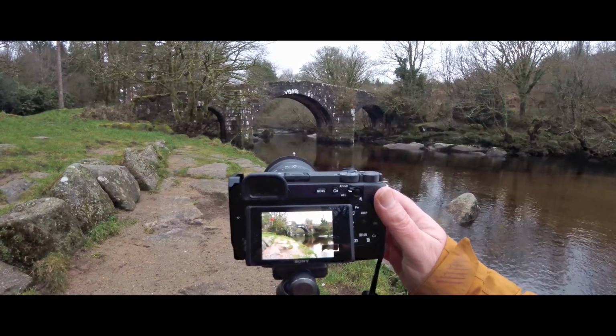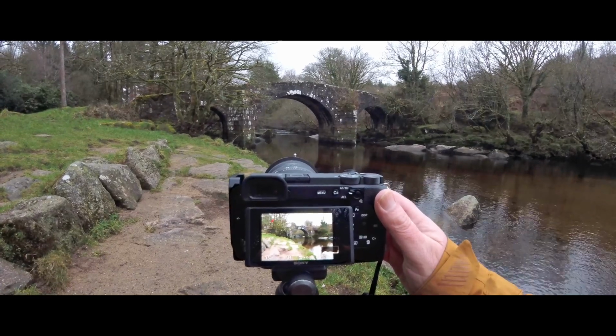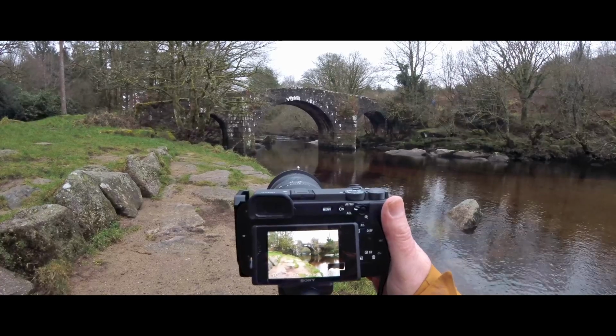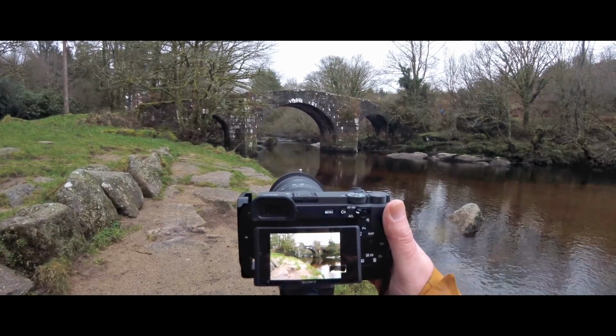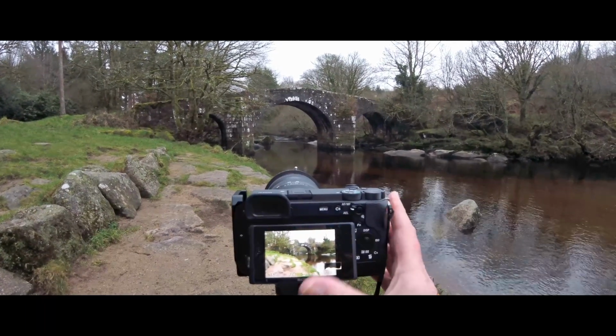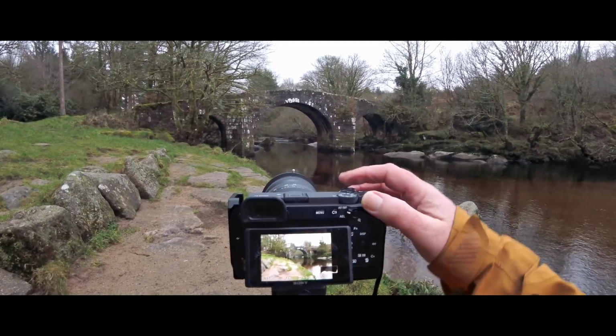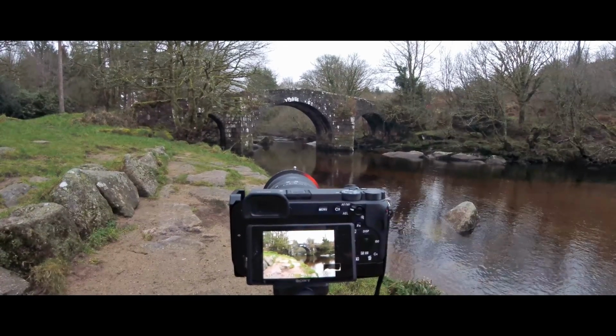So ISO 50, I've got a circular polariser and variable ND filter on. F11, I'm at 15 seconds. Let's see how that comes out.